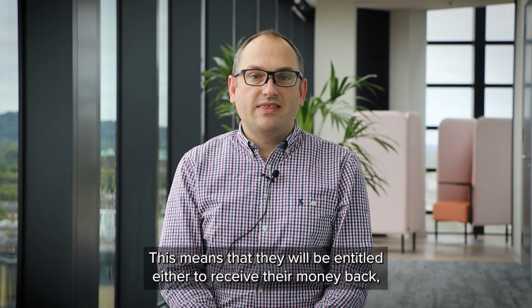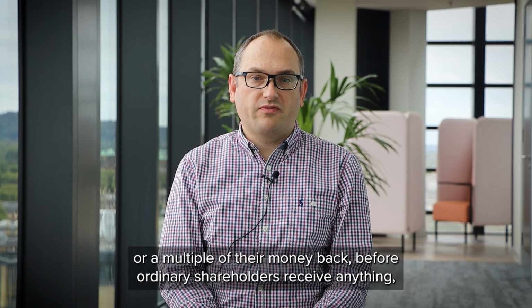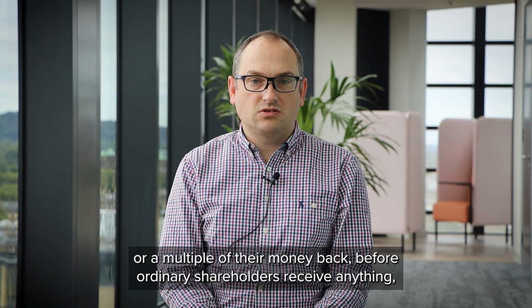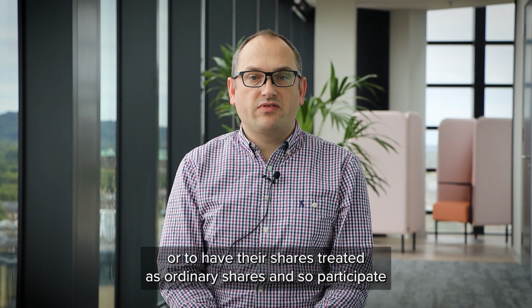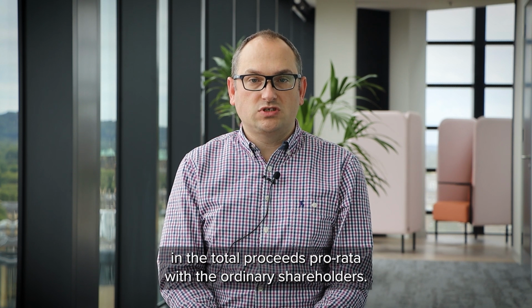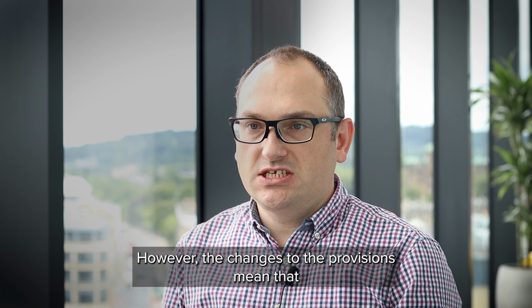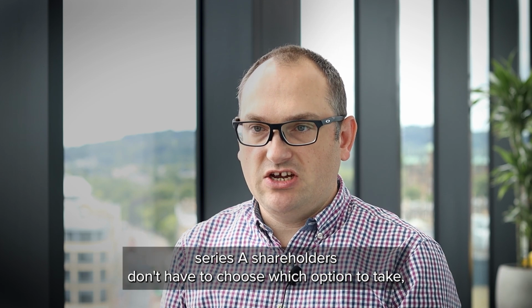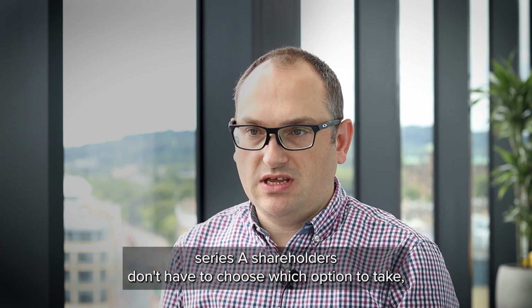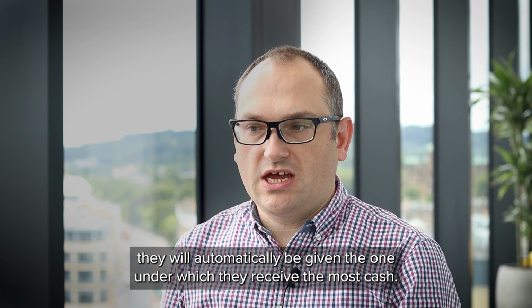their shares. This means that they will be entitled either to receive their money back or a multiple of their money back before ordinary shareholders receive anything, or to have their shares treated as ordinary shares and so participate in the total proceeds pro rata with the ordinary shareholders. However, the changes to the provisions mean that Series A shareholders don't have to choose which option to take. They will automatically be given the one under which they receive the most cash.